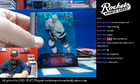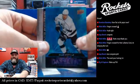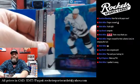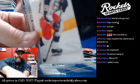We got the Dazzlers for Anze Kopitar. I love these. I love these cards. This is awesome. This Dazzler set is really nice.